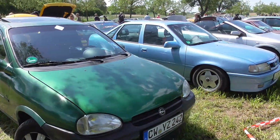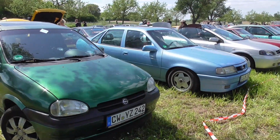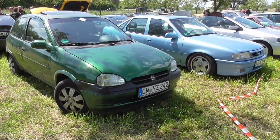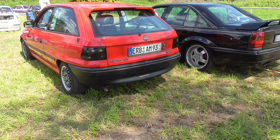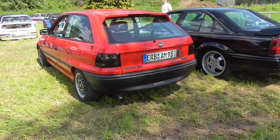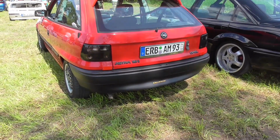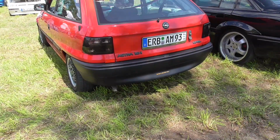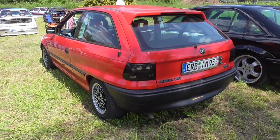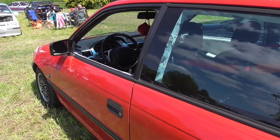And here's the Opel Vectra. I'm not going too close because there's someone sitting in and I don't want to film the people. But well, so see here. Opel Astra F. And this one has these black OEM tail lamps, so you needed to put these reflectors on it because that's the law. Also, people don't like it, but well, there must be something reflective in red.